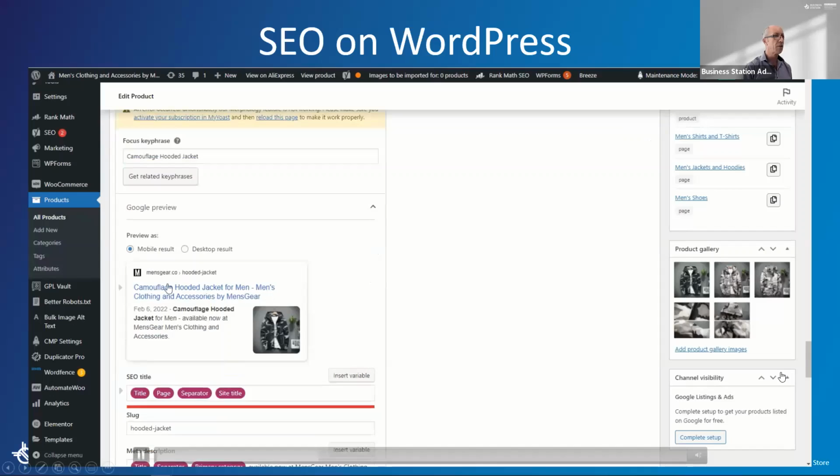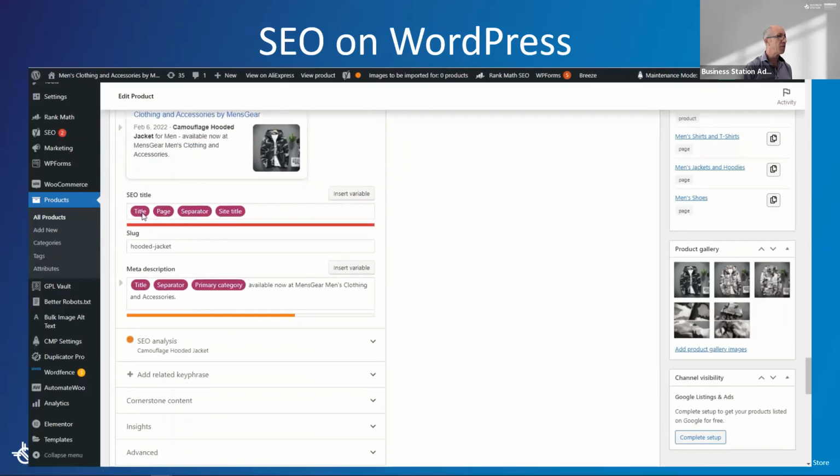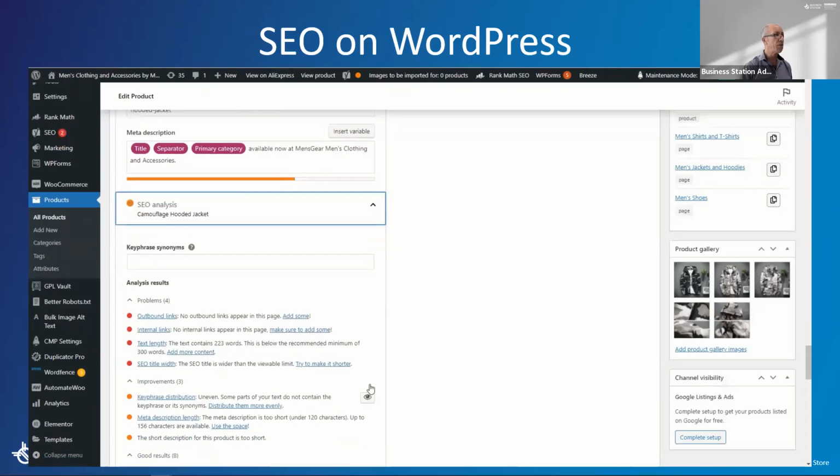Okay, so let's go up a little bit. Here you can see how I have done that there. I've just added a little bit of automation into Yoast there to describe that automatically. Same with the description, which is your meta. So what we're talking about there is your meta title and meta description. So I've just changed that. Your meta title and meta description is what shows up in a search result.